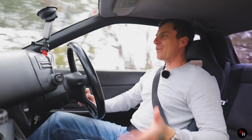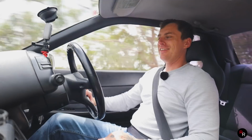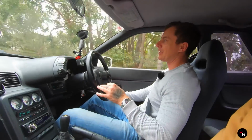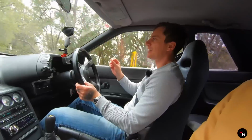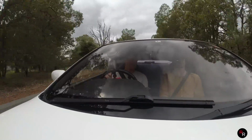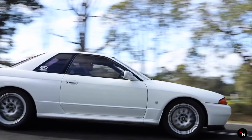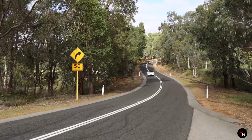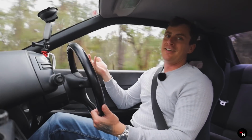Now 0 to 100 was done in 6.5 seconds here, and look, I don't know where the sweet spot of this car is. I think you definitely could get a quicker time. I think you could potentially be in the 5s in this car. You just have to get this thing to launch and hook up and hit those RPMs hard, because it does bog a little bit at the beginning, and that's where you're losing that second. So it's still quick. Let's remember, this platform is over 30 years old. It's nearly 30 years old, this exact car. So it's impressive.